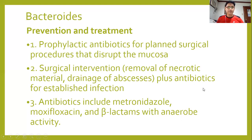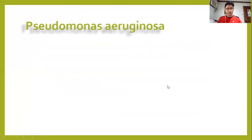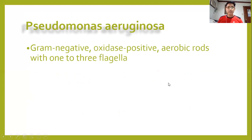Okay. So now let's proceed to Pseudomonas. Pseudomonas is the most common hospital-acquired infection. It is a gram-negative, oxidase-positive, aerobic rod with 1 to even 3 flagellae. It only needs simple growth requirements.